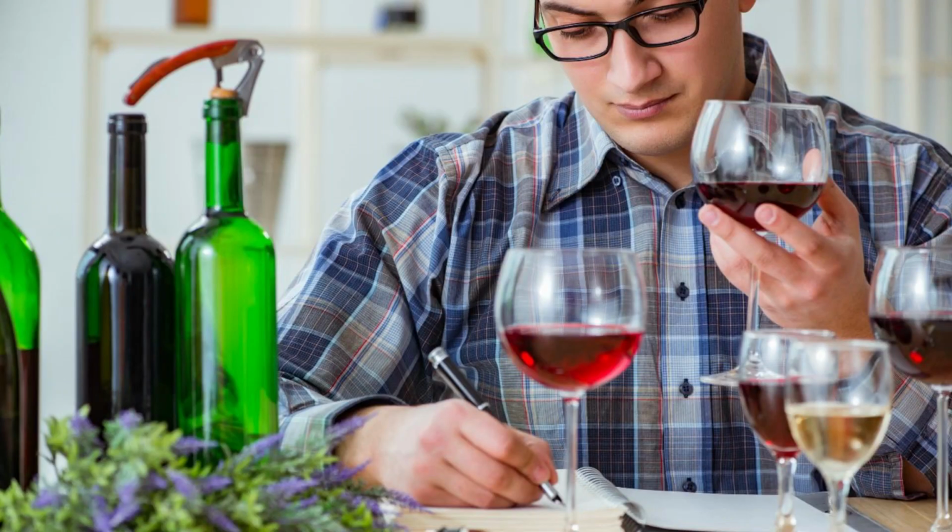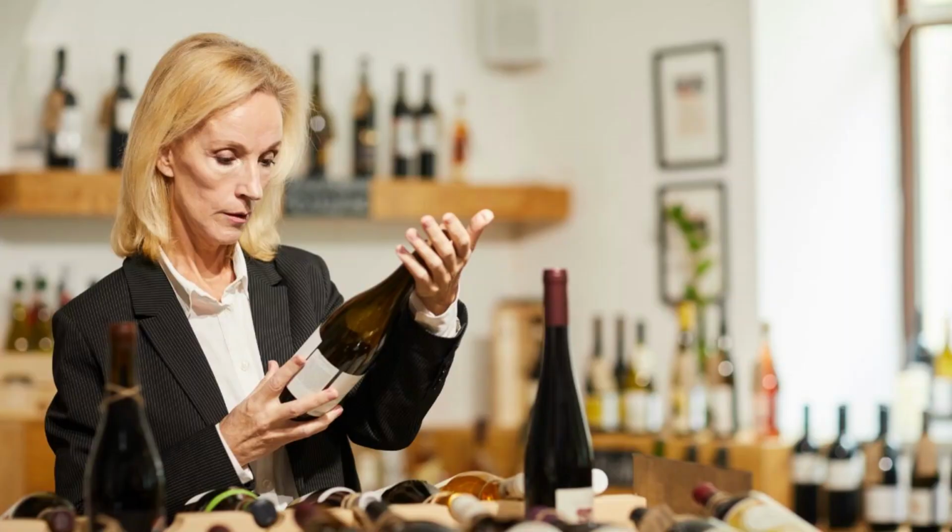As you taste the wine, make sure to jot down your observations in your notebook. Capture the flavors you detect, the level of sweetness, the acidity, tannins, and the body. Additionally, take note of any specific sensations or textures you experience. Does the wine feel smooth, velvety, or perhaps more grippy and astringent? By recording your impressions, you create a valuable resource for future reference and comparison.